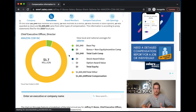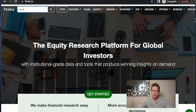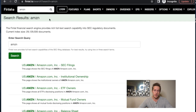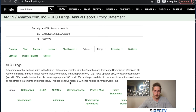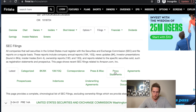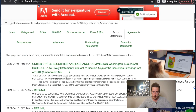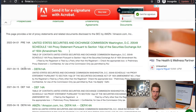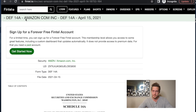Sometimes when I go to these websites, I'm like, okay, how reliable is this data? And that's why I do use Fintel. And we're just gonna match it up with the SEC filing. The proper SEC filing that we're gonna be looking at is the DEF 14A. It's a definitive proxy statement. Here I'm gonna highlight the one that we're supposed to look at so that we can see what the 2020 salary was for Jeff Bezos.